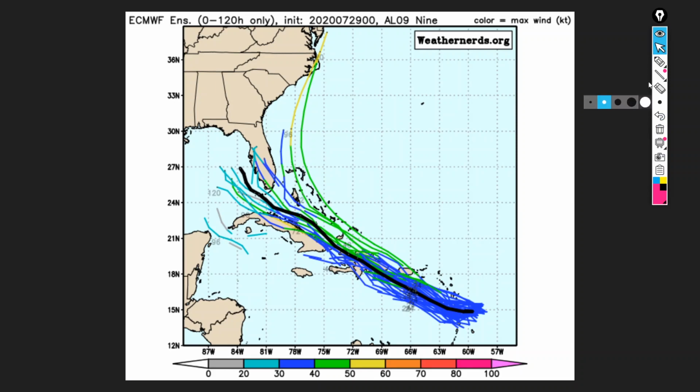So quickly getting into some models here. These are European Ensemble. They have done a great job with this system, besides in the very beginning, a lot of them were strong through the Bahamas, but they have since backed off on that since a few days ago. They are great. They did a great job with predicting the track right through the Dominican Republic and Haiti.